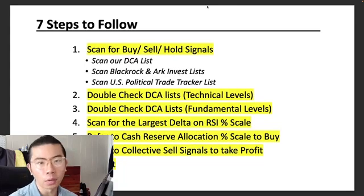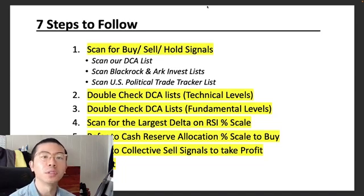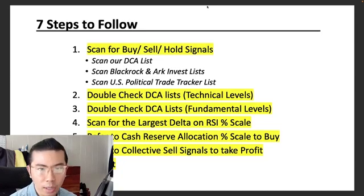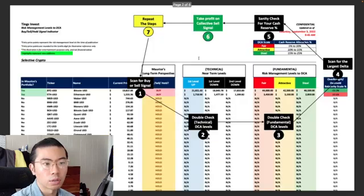So on a high level, take a picture of this or whatever. There are 7 steps, and I will be breaking down each of the pieces. Hopefully this video will not be a very elongated one, so I'm just going to dive right into it. Firstly, with respect to scanning for the buy, sell, hold signal, let's dive right in.